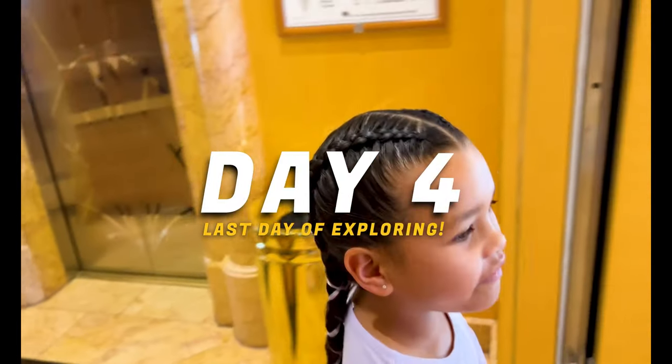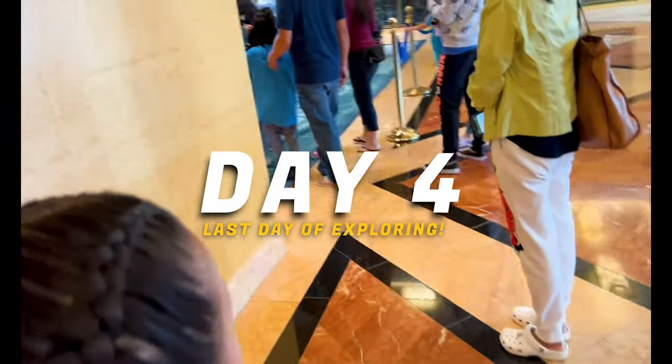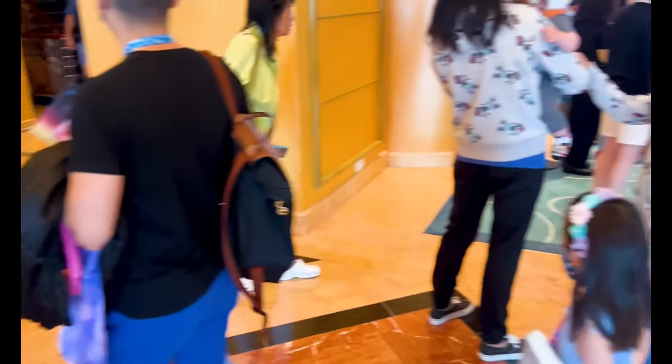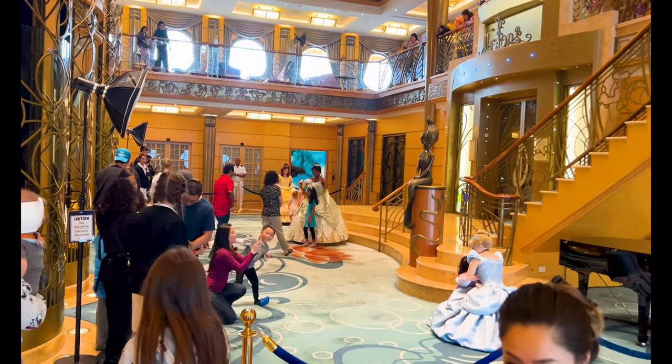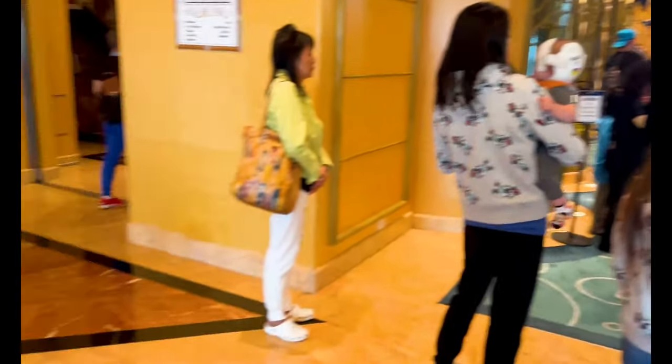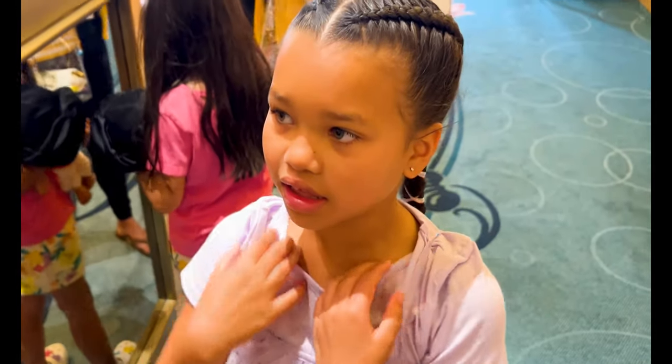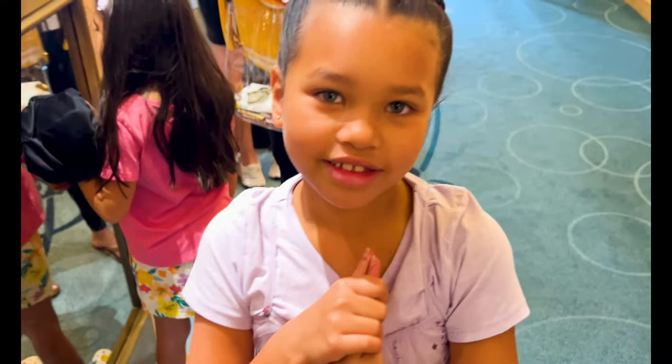All right, it's day four. We caught the princesses downstairs, hopefully. We caught them. They're down here. You see Pluto up there? All right, so we just got down here. The princesses, we didn't get to see them. Well, we saw them, but we didn't get to see them.